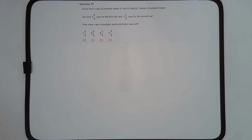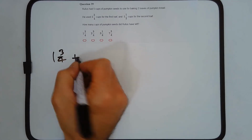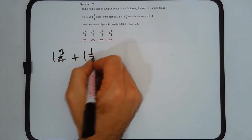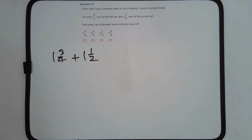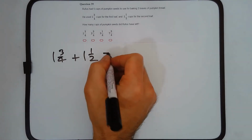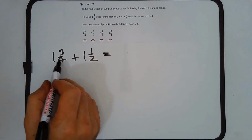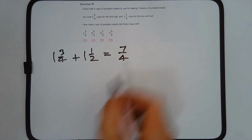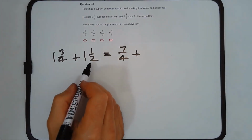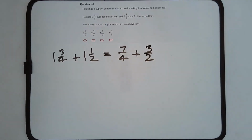The first step is to work out the total number of cups used. So for the first loaf, 1 3/4 cups was used, and for the second loaf, 1 1/2 cups was used. To add these two mixed numerals together, we'll convert them first into improper form. So 1 3/4 is equal to 4 times 1 plus 3, which is 7 over 4, plus 1 1/2, which is 2 times 1 plus 1, which is 3 over 2.